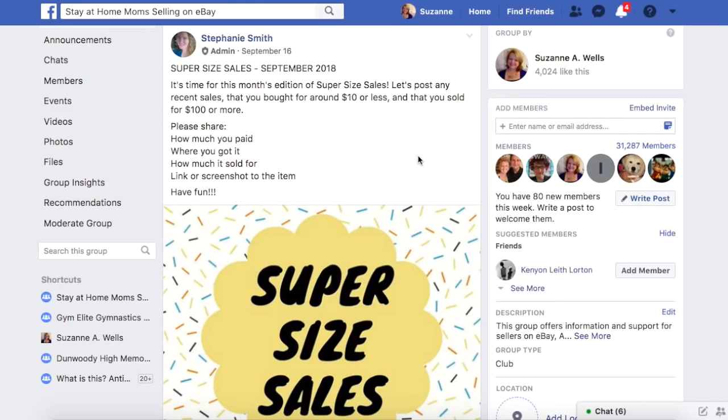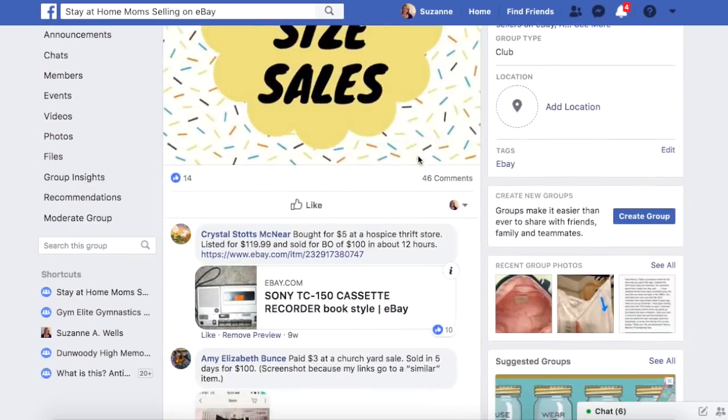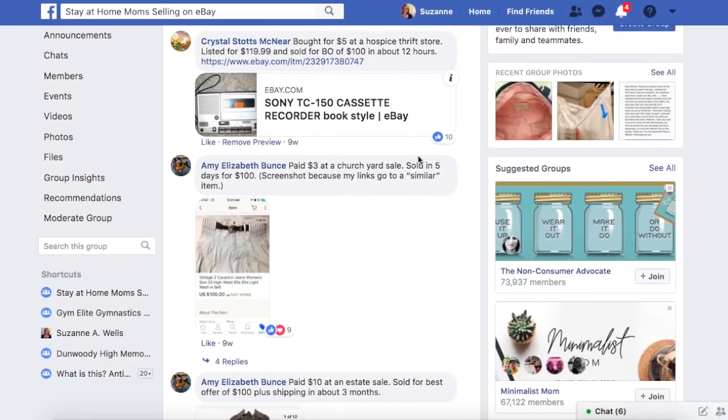Okay, so let's get started with the SuperSize sales. We're going to start here with Crystal, who bought this item for $5 at a hospice thrift store. Listed it for $119.99 and it sold for best offer of $100 in about 2 hours. And it is a Sony cassette recorder. So let's take a look at the listing here.